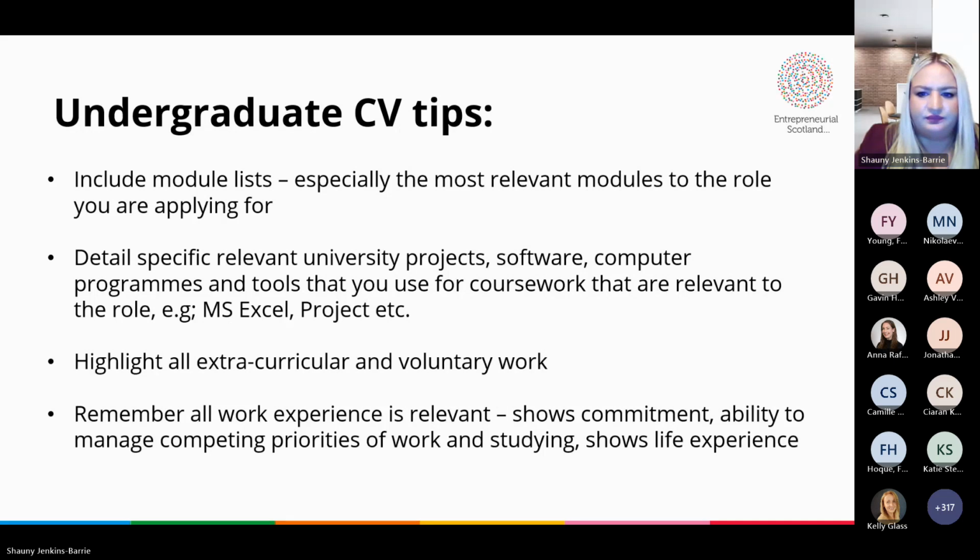And then I would say, just to reiterate this, all work experience is relevant. If you work one day a week whilst you're studying, I don't know, in a bar or a restaurant, don't think that this is irrelevant and not going to add any value because it's maybe not relevant to the technical skill set. This will show that someone is able to be committed, manage competing priorities like university work, and will show that you have a bit of life experience as well. So don't leave that out.